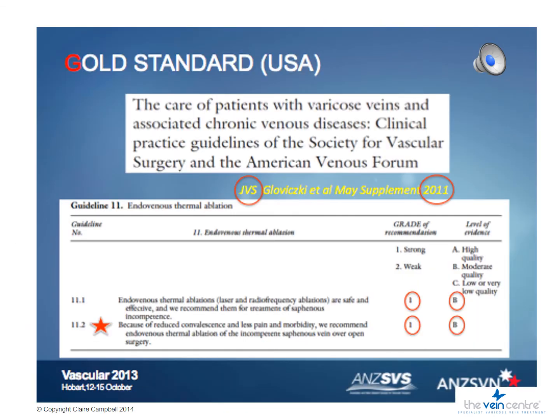Endovenous laser therapy is now gold standard internationally. This slide represents the recommendations in the USA, and these guidelines were put together by the Society for Vascular Surgery and the American Venous Forum. As you can see where the red star is, because of reduced convalescence, less pain and morbidity, we recommend endovenous thermal ablation of the incompetent saphenous vein over open surgery.